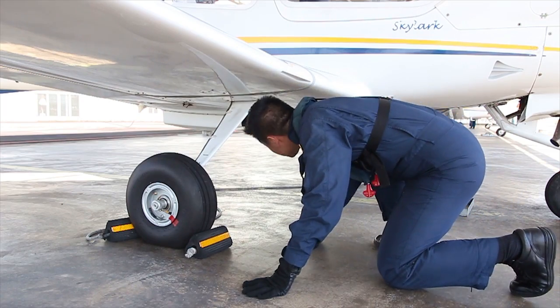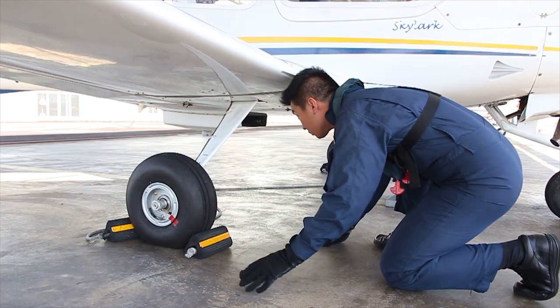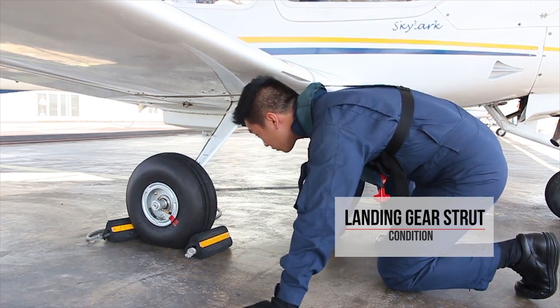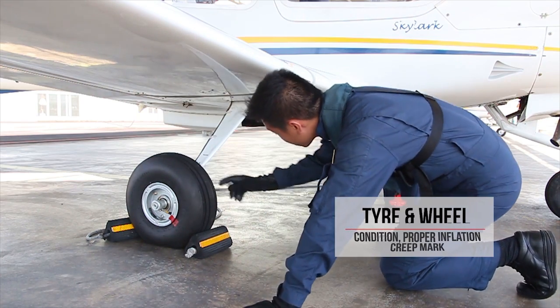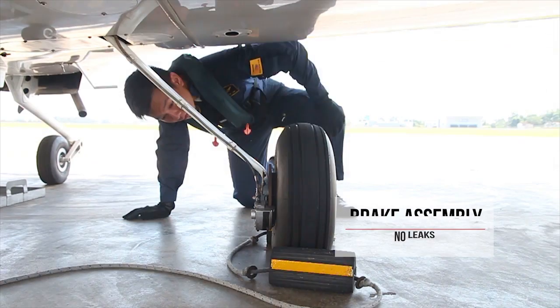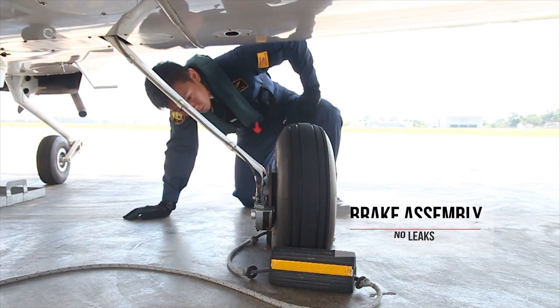Next, we move on to the right main landing gear. In a similar manner to the left landing gear, check the condition of the landing gear strut, creep mark, and proper tire inflation. Check the condition of the brake assembly and ensure no leaks.